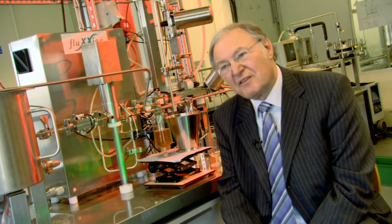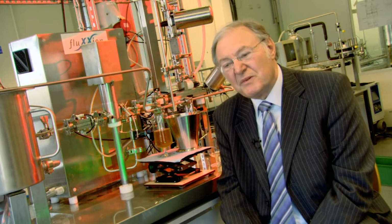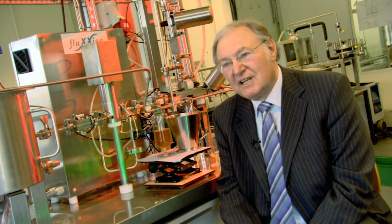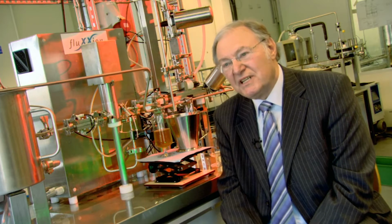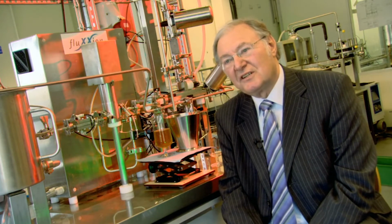So many people, so enthusiastically, put in so much effort to develop this technology. And I felt it would have been such a shame if that was not going to be used. And I was absolutely convinced there must be an area where we can make a breakthrough product with this breakthrough technology. And we found one.